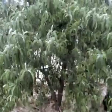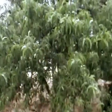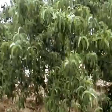Here's a nectarine tree. It's just loaded. All these trees, I get sheep manure from the farmers, and dig it in the ground each year.